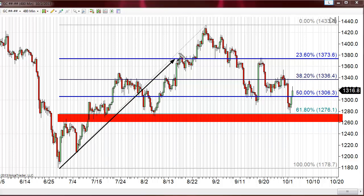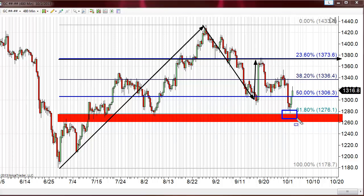It is simply covering this last or most recent rally in which the market went from 1181 to about 1435, comes back down, goes just below that 50%, just below 1300, and pops up. You can see that it stalls right at the 23% retracement area, 1376, comes back down. As it comes back down, it does bounce off of these lows below 1300. We have bounced off of these lows here. We've also bounced off of these lows here.